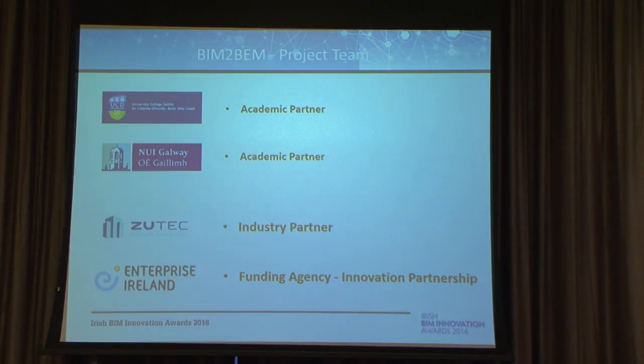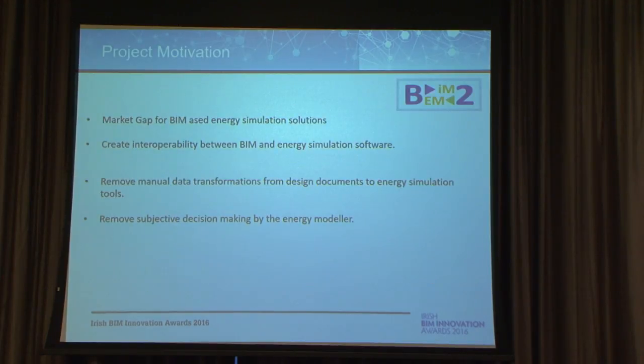And the whole idea with this particular project, as it's funded by Enterprise Ireland, is we wanted to create a new market for BIM2BEM based solutions, and for this market to be available to all industry and anybody who's interested in this particular domain. And Zutec will also use the service as part of their own offering. So, as mentioned, the market at the moment is currently lacking a robust tool that will actually convert BIM for energy modelling. Particularly the geometry has been traditionally a key weakness in this area.